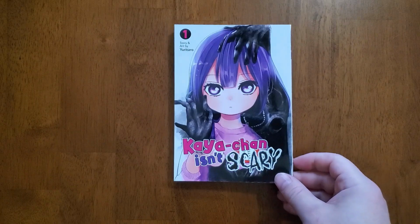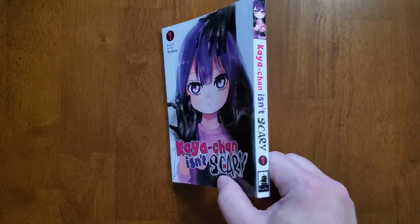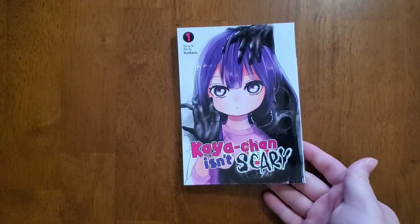We have a horror series, I think horror, and that is Kaya-chan Isn't Scary. This is one, maybe I didn't pre-order this one, I just heard people talk about it, and so I went ahead and added it onto an order, but looking forward to checking that one out.